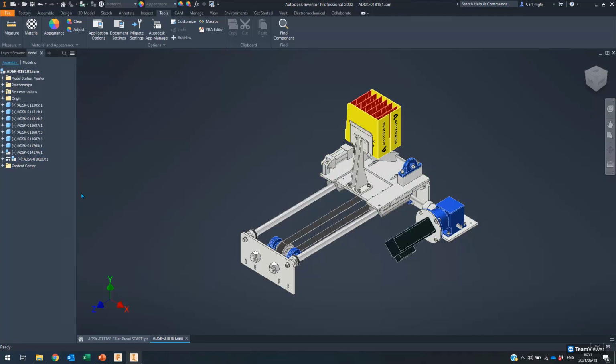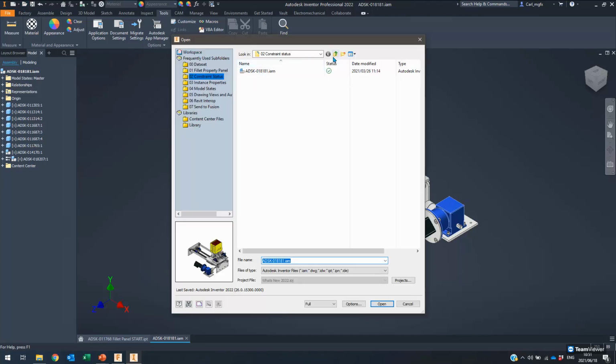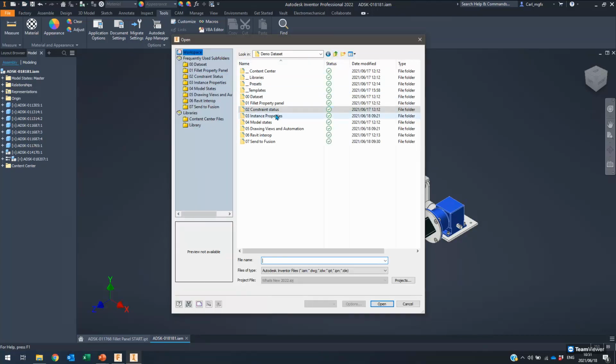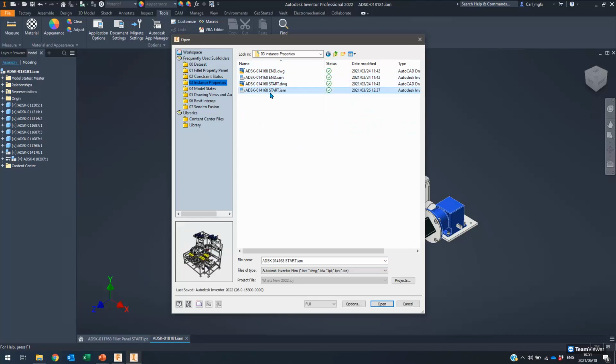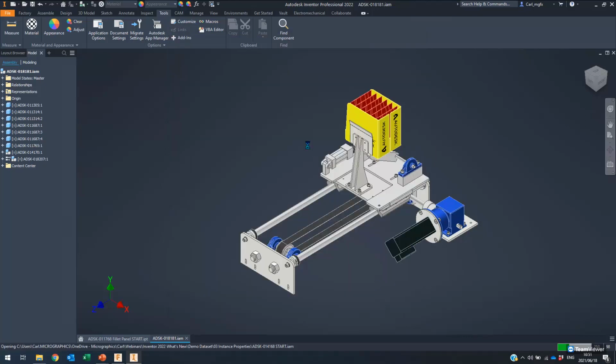Yeah, so that is it for the constraint status. The instance property, just to do a quick demo on how that works, we're going to go here to the instance properties assembly.